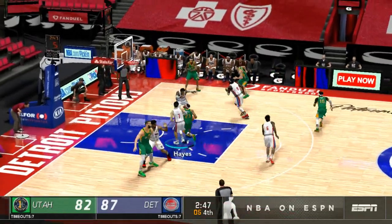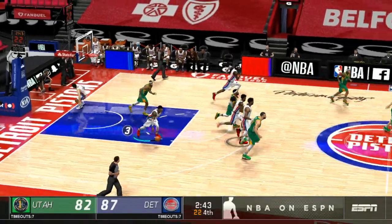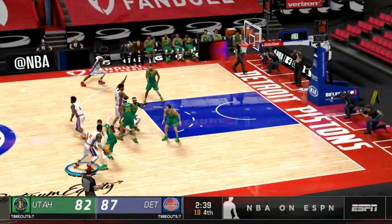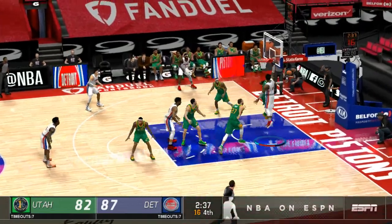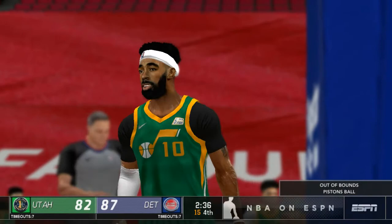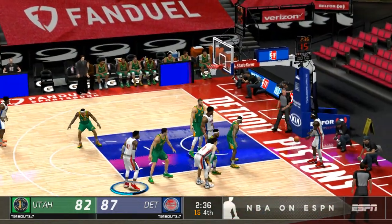5 on the clock. Nice D from Hayes. Boy, I tell you what, guys, he's an extremely strong finisher. I'm surprised he wasn't able to power that through the defense. And it's blocked by Conley, and that's out of bounds. Detroit will retain possession. 15 seconds on the shot clock.